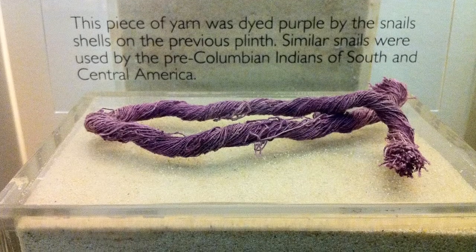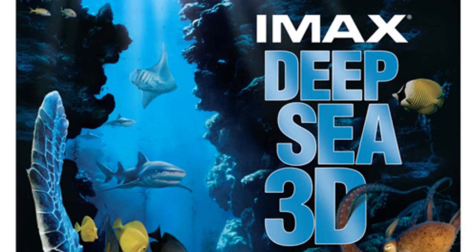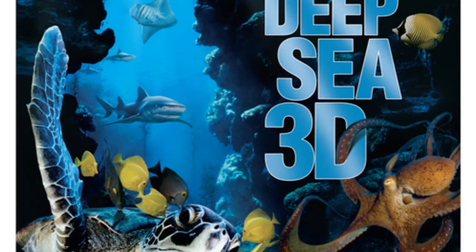But then also the Science Museum. Wasn't expecting a huge amount of relevant stuff from the Science Museum. There's a little bit there on diving, but they actually have an IMAX 3D cinema in there, which we hadn't visited before, but they had a show on that was a 45-minute piece called Deep Ocean 3D, and absolutely mind-blowing.